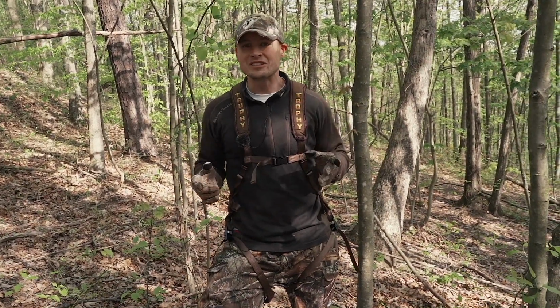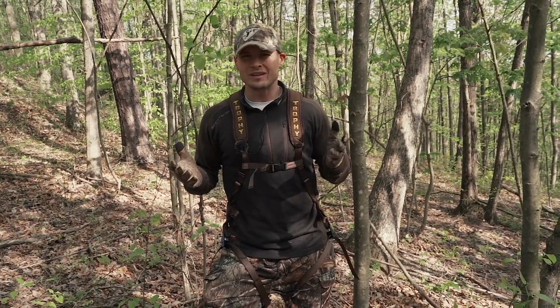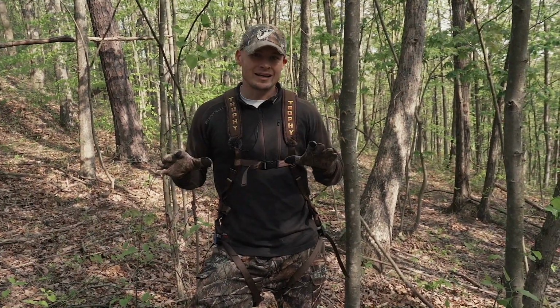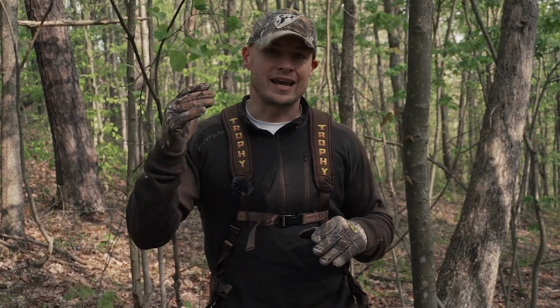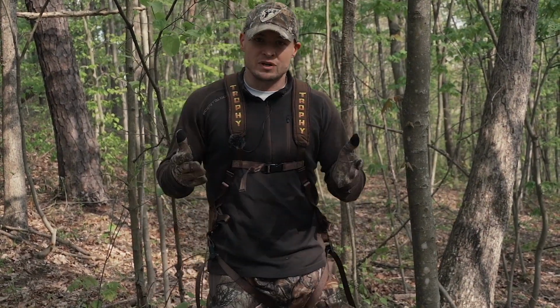But one of the biggest questions we get asked is, how high do you put your stands? How high do they need to be? Well, that's going to differ depending on terrain, cover, a lot of things. But a lot of times here, when you're hunting mountainous areas like we are in West Virginia, you get a lot of tall, straight trees that doesn't have a lot of cover. You can't get 12 feet high like you can in the Midwest a lot of times and get away with it.